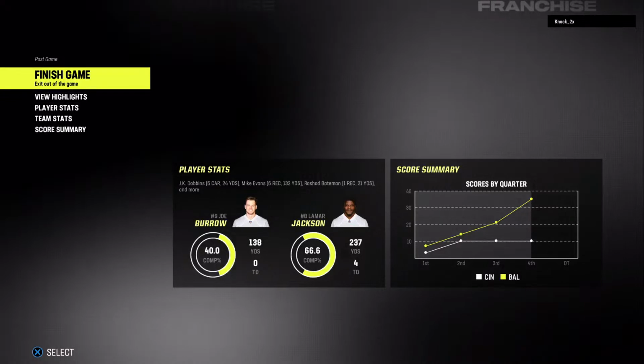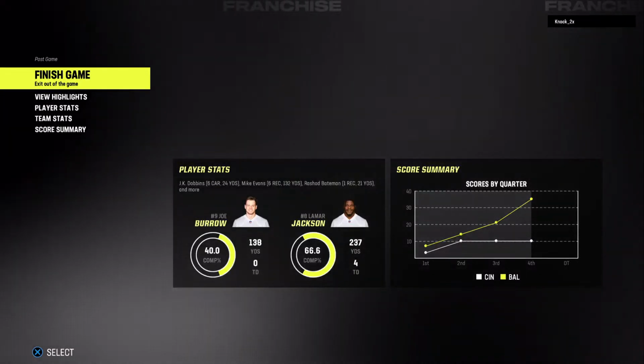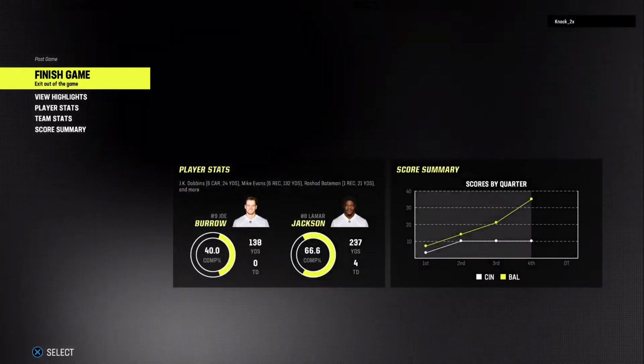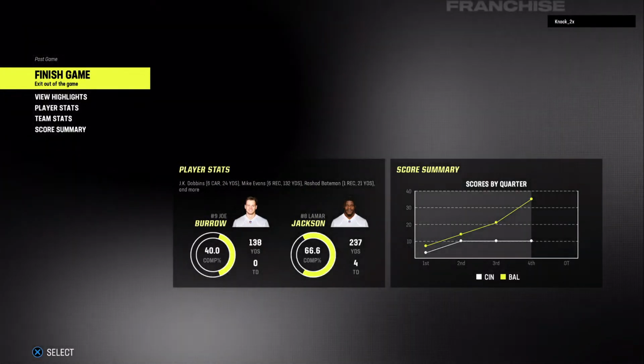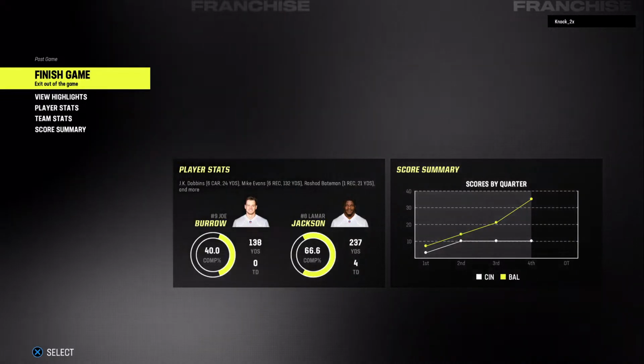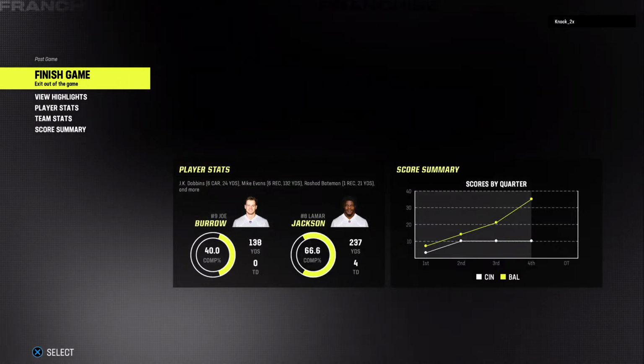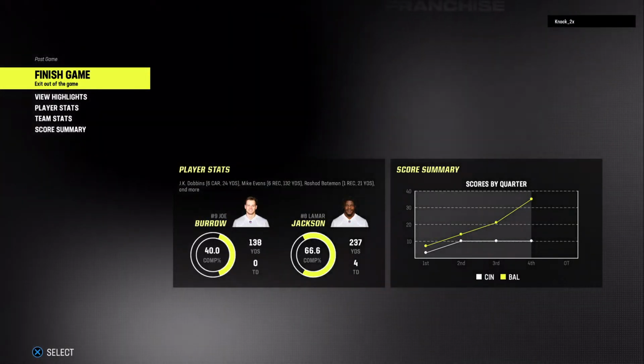So for Baltimore, the victory means they'll up their mark to 5-3 on the year. And they'll get another home date next week as the Browns will come to town. Meanwhile, for the Bengals, they'll fall to 5-3 with a loss. And they'll get a chance to redeem themselves next week at home against San Francisco.